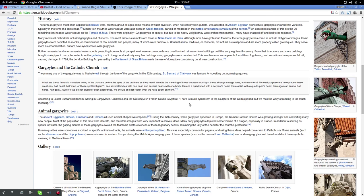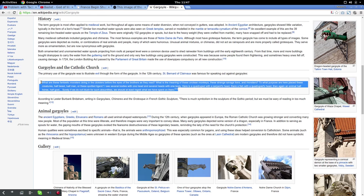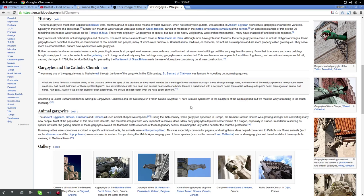Anyway, it's funny how it says, here's a quadruped with a serpent's head. Here's a fish with a quadruped's head. Then again, an animal that's half horse, half goat. This is the 12th century, guys. This is long before Friday night TV. Either this guy did a lot of acid, or he witnessed these things. You don't just make this up for it to be read later. Not like this. You understand? Anyway, that's an interesting rabbit hole in itself.